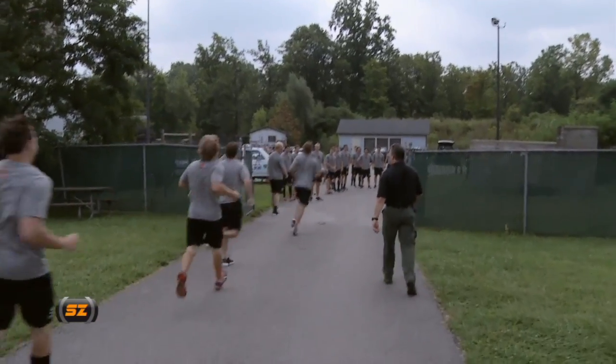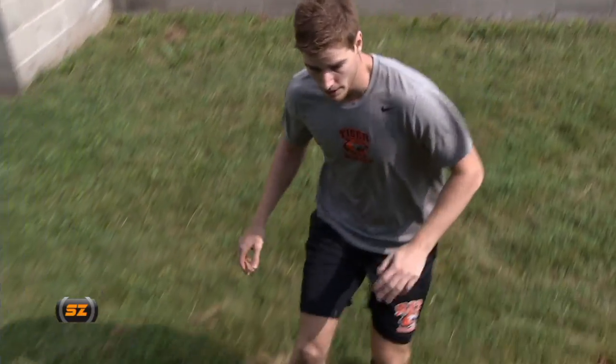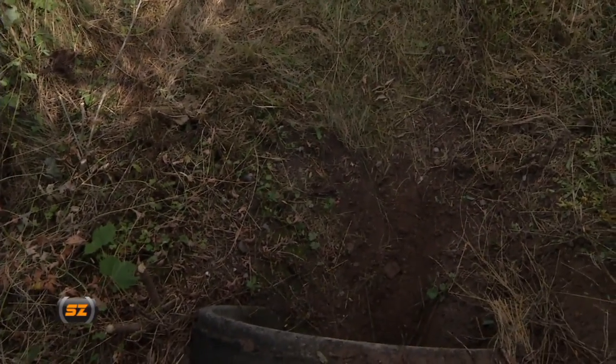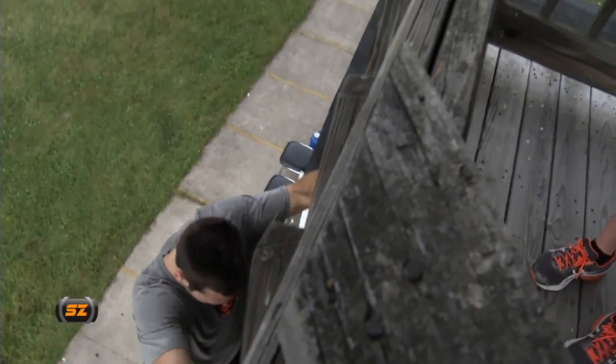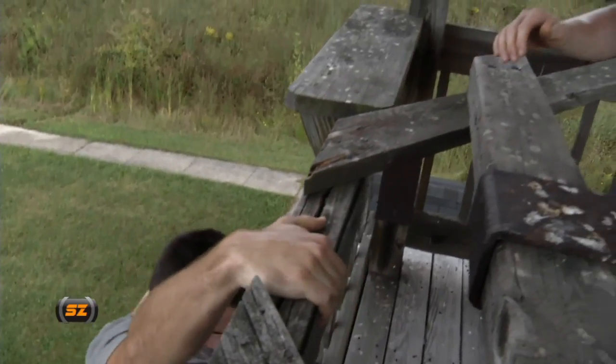It was actually harder than I thought. It's because you did the first obstacle and then you had to run back all the way to do it again. So it was a little bit harder on the second time and pretty exhausting. But we're used to doing physical activities, so it was not bad. Oh yeah, Mikey, there you go, buddy. Keep it going, keep it going. Keep that momentum to the end.